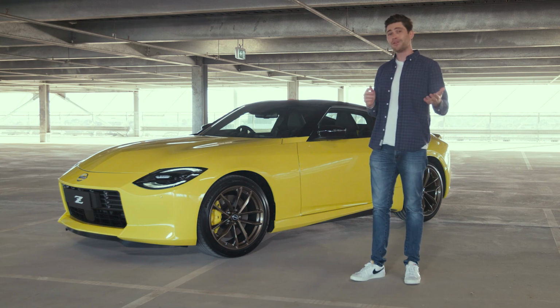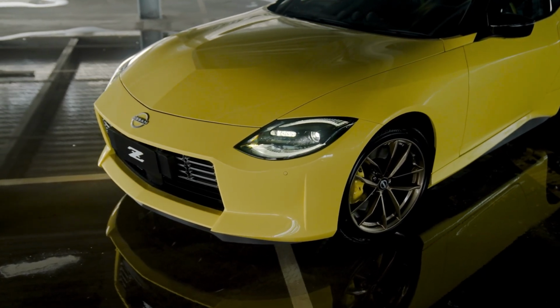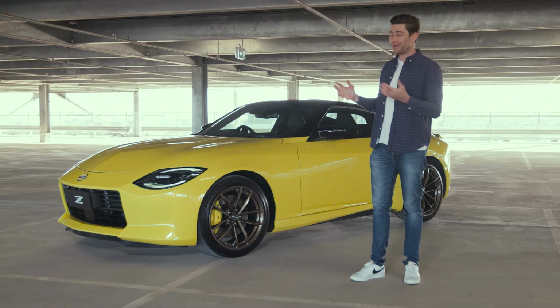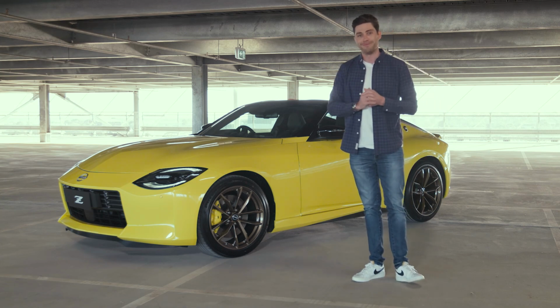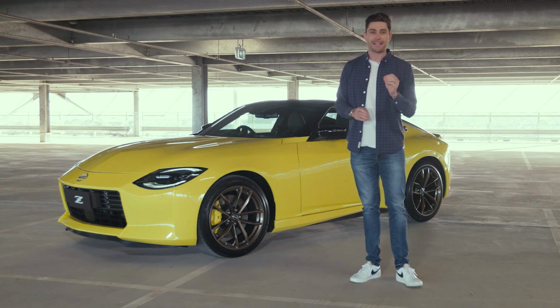So let me know your opinion. Do you think Nissan has done a great thing by continuing to forge its path and continuing an iconic nameplate? Or is this car more a case of an old recipe just warmed through? Let me know.